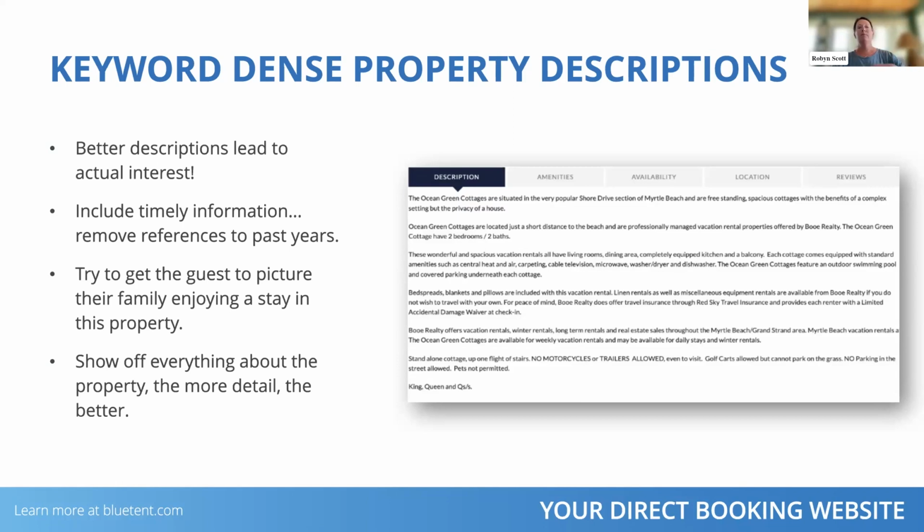We want to kind of format things so that it's easy to read. It points out the main things about the property, bedding configuration, for example. But we also can throw in keywords like beachfront, ocean view, upgraded kitchen, things like that we know the guest wants to see, and that when Google crawls, it can essentially optimize that property for keywords that are in that description. The more detail, the better, and we will get into that amenities piece as well.